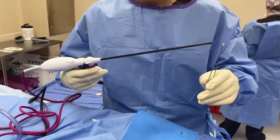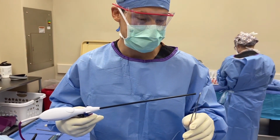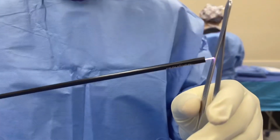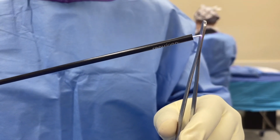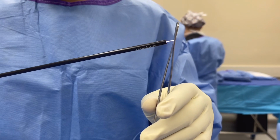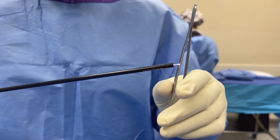All right, so this is my favorite part about the Renuvion case, I think, is activating the Renuvion. So you can see that's the purple Renuvion beam right there, and that's going to be what's tightening that fibroseptal network underneath the skin. So you can see that working right there on the device, and then on the pickups, and then we're going to show you what that looks like when we're actually using it.